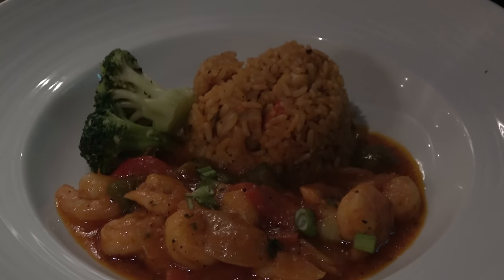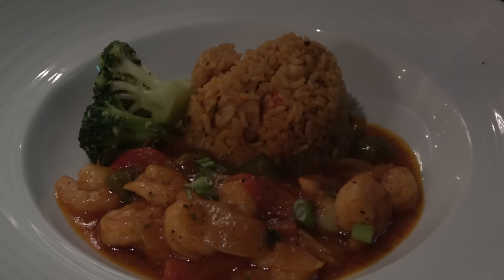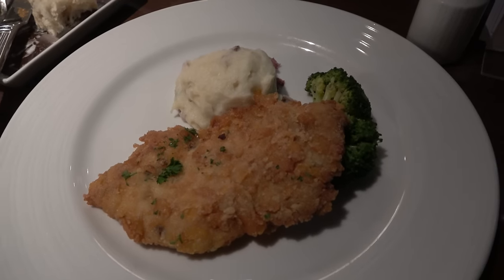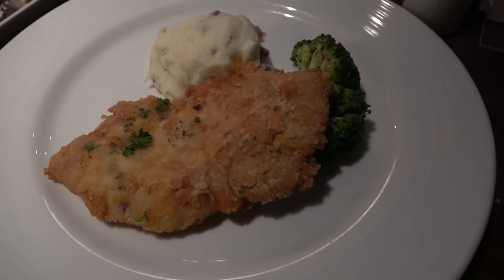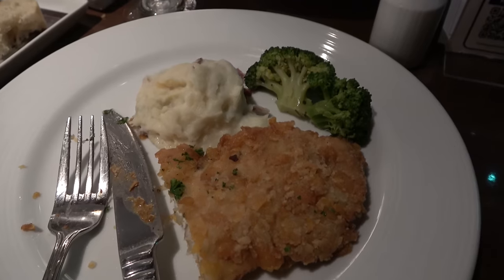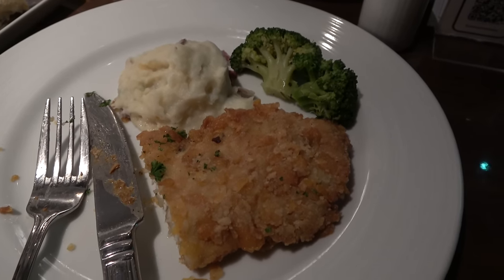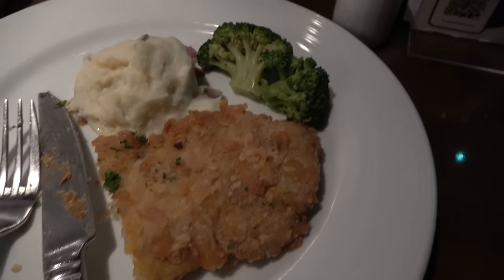It is dinner time. Molly got the shrimp creole, which looks very good. My main course has arrived. I got the cornmeal crusted fried chicken. I'm a big fan of fried chicken or chicken tenders, so I'm guessing I'm really going to enjoy this. As I expected, I really, really enjoy my dish. The mashed potatoes are very flavorful, and the crusting on the fried chicken's fantastic.